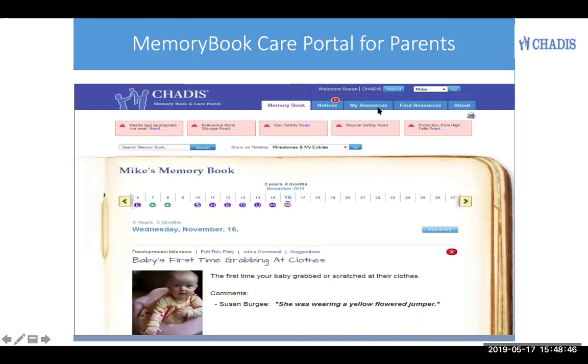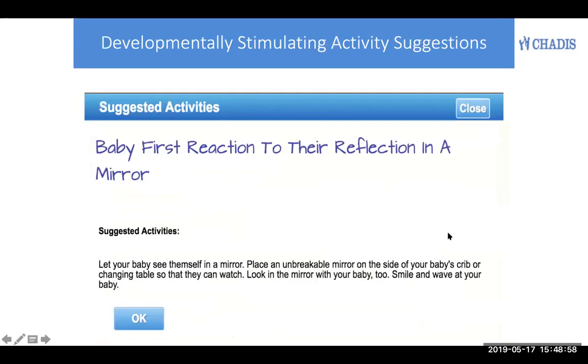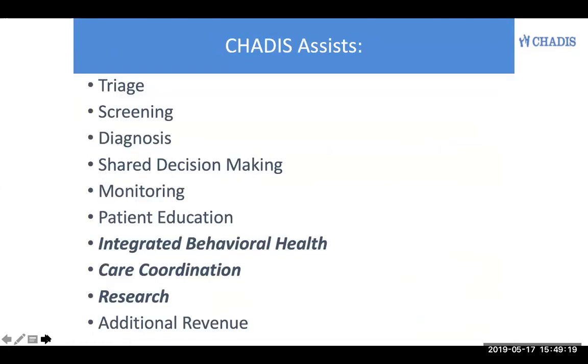Now, on these other tabs at the top, there's additional information. But what I'd like to show you next is the developmental curriculum that's formed for children. So here's an example of a child's milestone, and there's a link to suggested activities, suggesting things the parent can do to promote positive parent-child interaction and developmentally stimulating activities. In addition to that, this care portal provides links to things like handouts, videos, and resources, including your local resources, which we'll put in to make it easy to be prescribed at a simple click.